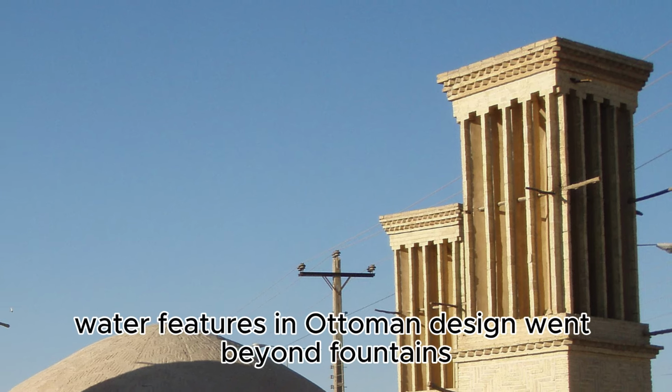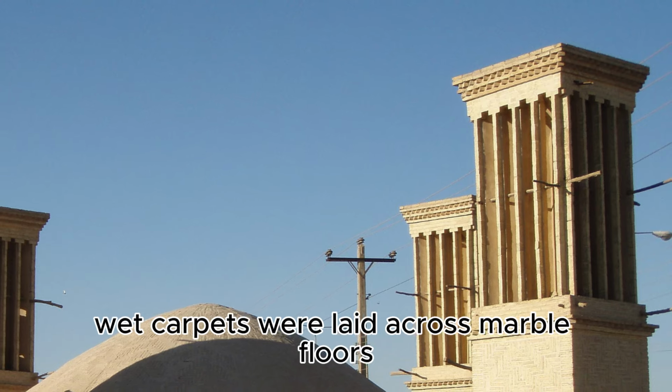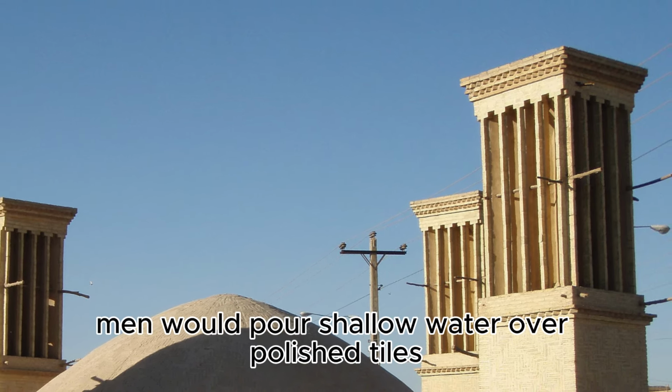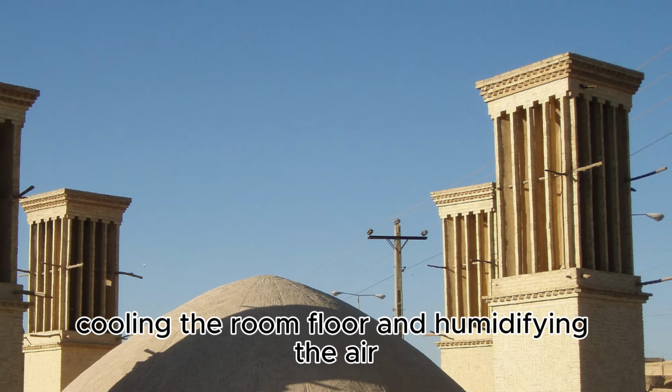Water features in Ottoman design went beyond fountains. Wet carpets were laid across marble floors. Men would pour shallow water over polished tiles to evaporate, cooling the room floor and humidifying the air.